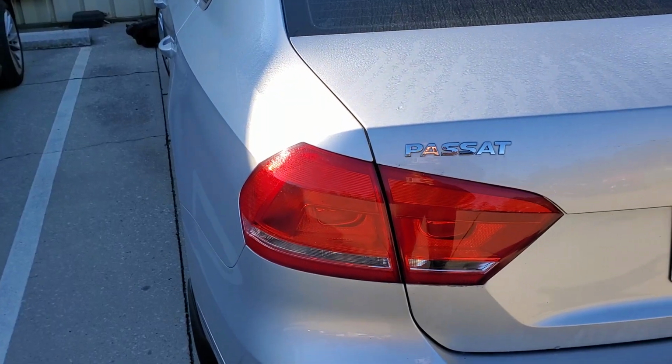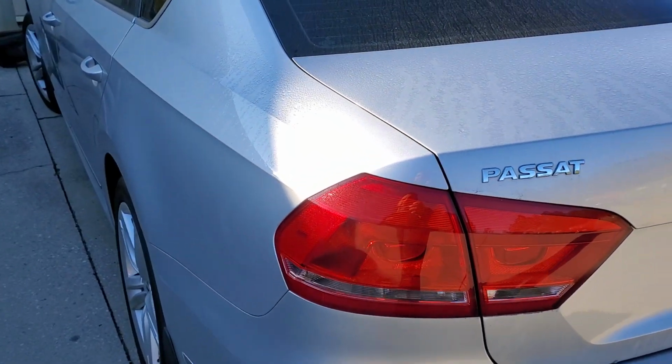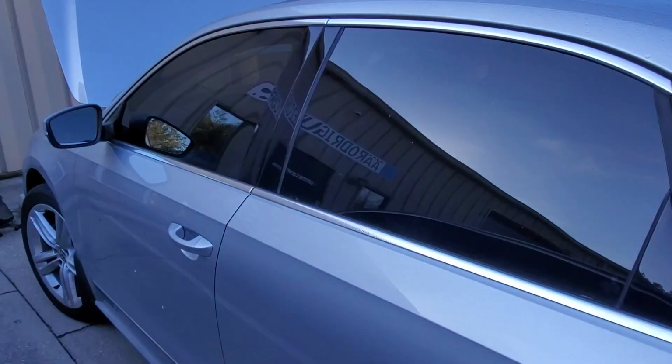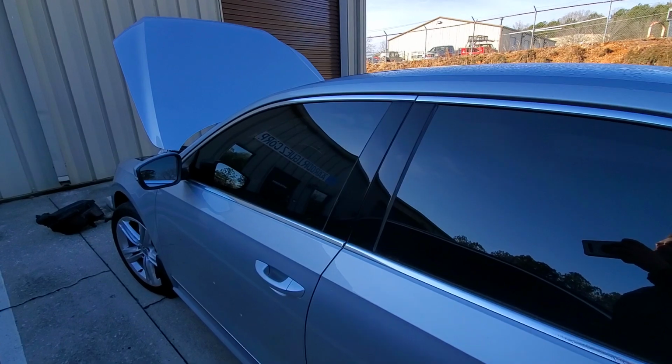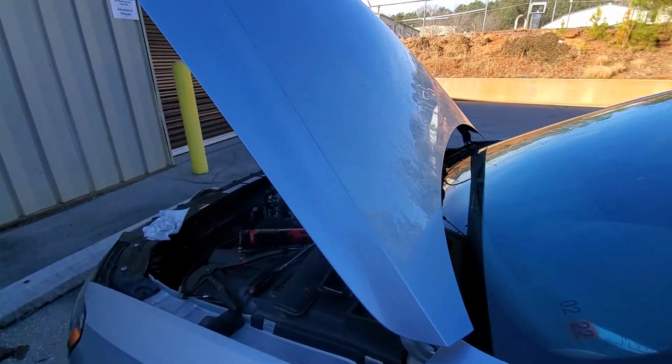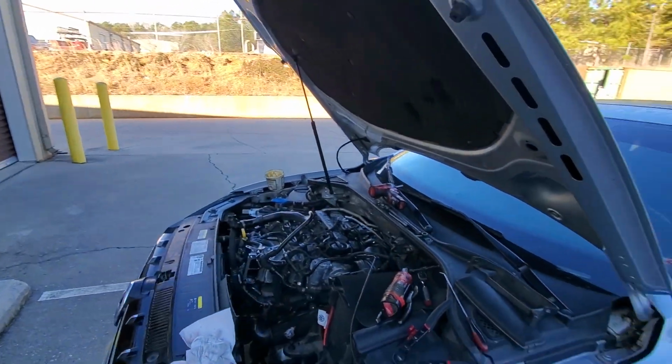Alright, I am Andrew Rodriguez, and I just solved the most frustrating car problem I have ever had. This is a 2015 Passat TDI, and no kidding, we have been working on it for probably 5 months with 2 different tuners, and nobody has been able to solve the problem.